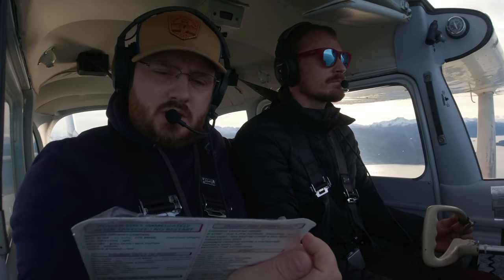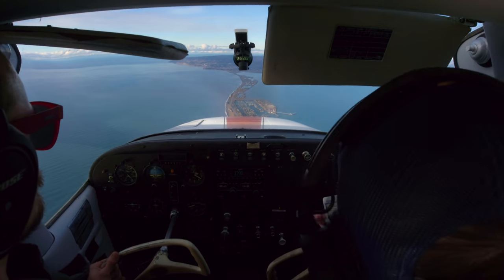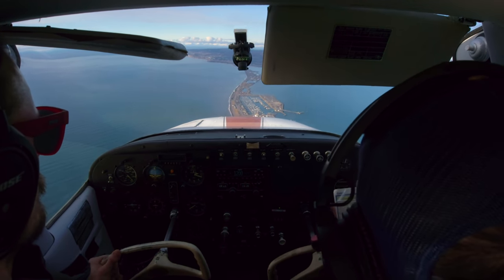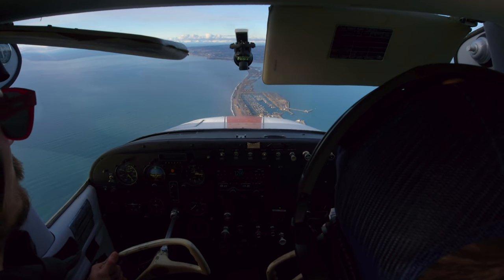Okay. Alright, descent checklist. Mixture rich, we're good there. Fuel on both, it still is. Carb heat, ATIS, AWOS. Altimeter set. Instruments, heading to compass.